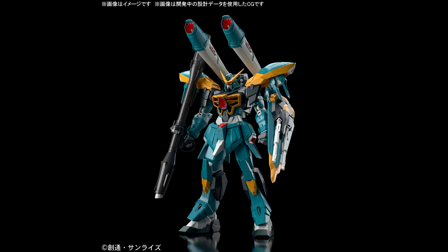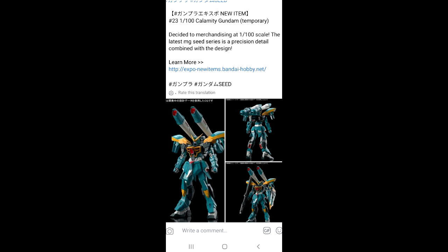Another very interesting topic is the 1:100 scale Calamity Gundam. Now, it was not labeled as a Master Grade, nor was it labeled as a Reborn 100. It was only labeled as a 1:100 scale model, so it's considered a non-grade. However, Bandai recently posted this interesting thing on their official hobby site page on Facebook. Allow me to read the translation. 1:100 Calamity Gundam, temporary, decided to merchandise at 1:100 scale. The latest MG Seed series is a precision detail combined with the design. So that can lead people to think a lot of things.